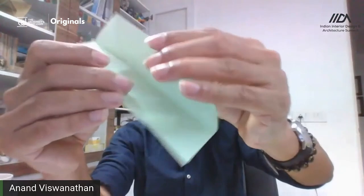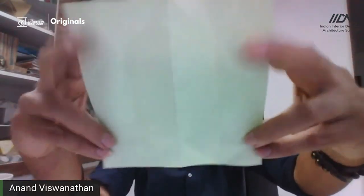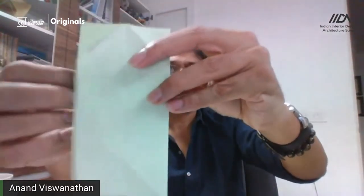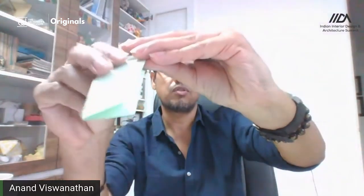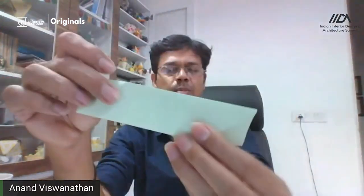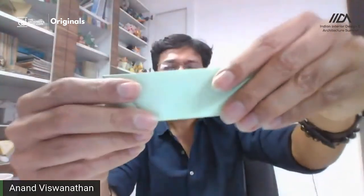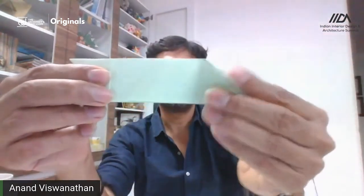Okay. I'll start again from the beginning. I took a square sheet of paper. Okay. I made a fold in the center like this. Then these two flaps, I folded them outwards. Then you hold the paper in any direction you want. Aise bhi pakad lo. It doesn't matter. And you take the bottom left, you fold it. You take the top right, you fold it.